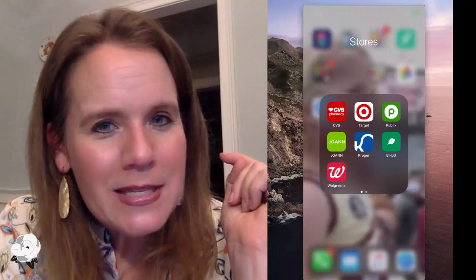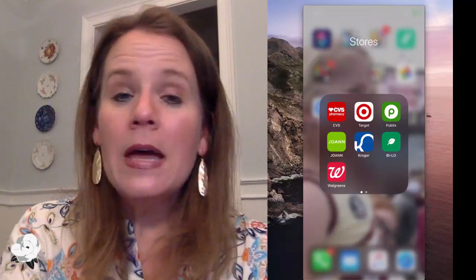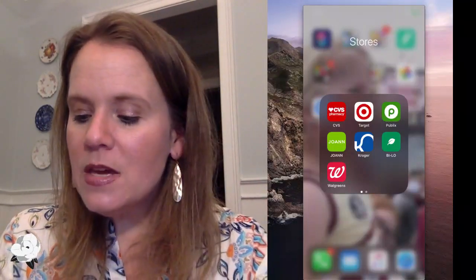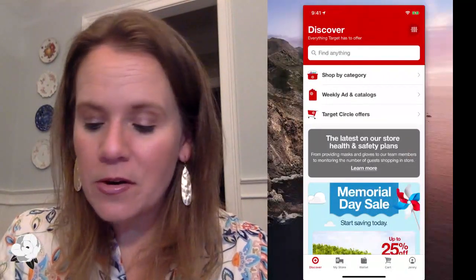I guess one other reason to have the Publix app is if you love Publix subs, you can order them and have them ready for you. Beyond that, the grocery store apps don't do anything magical. They just help you load your coupons faster. The Target app becomes magical because of all of the Circle offers that are in it.